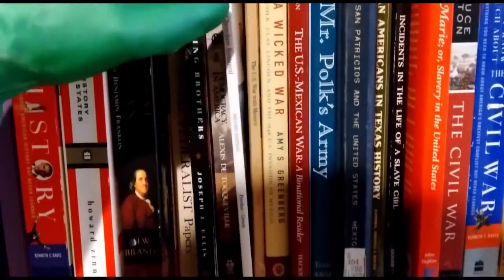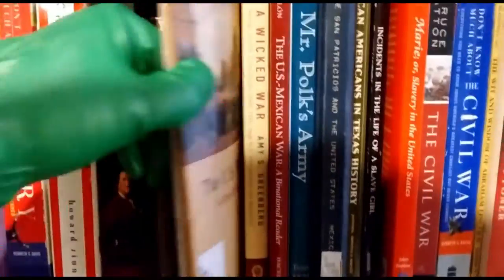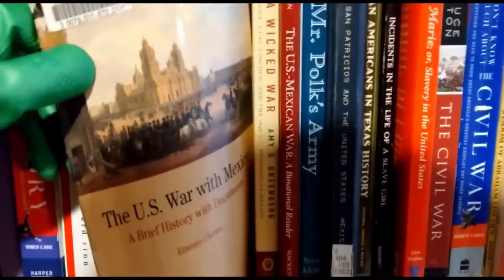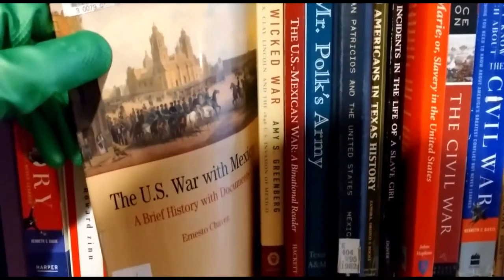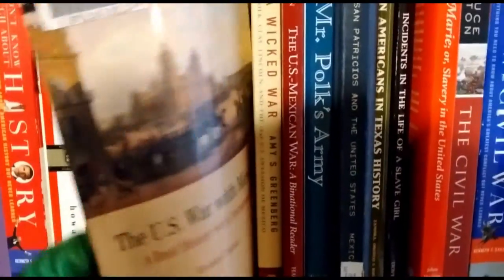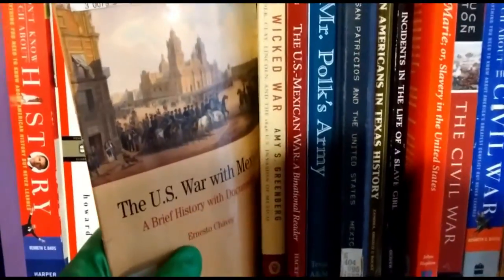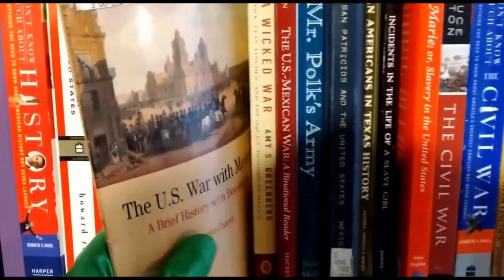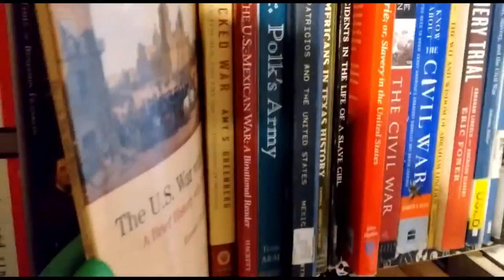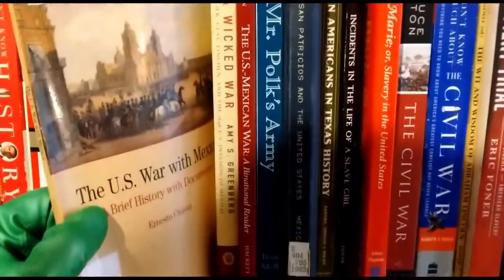A couple Bedford books here, Cherokee Removal, and then the U.S. War with Mexico. This book is why I don't say Mexican-American War or Mexican War or the Mexico Invasion. I say the U.S. War with Mexico. I think this was the first Bedford book I ever read, and it's still probably the best. By Ernesto Chavez, another professor I've been fortunate enough to have a class under, but I had high praise for it even before that. It's incredible. If you get one, this is the one.